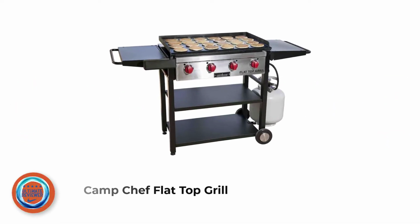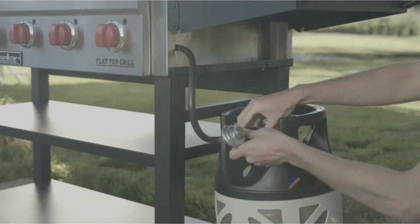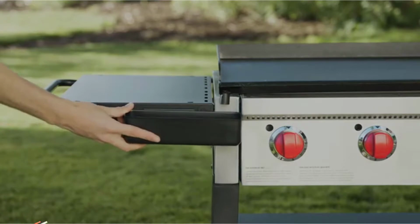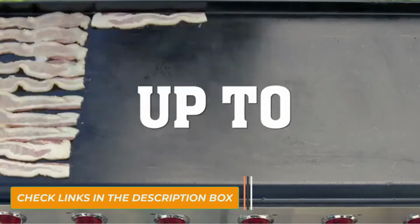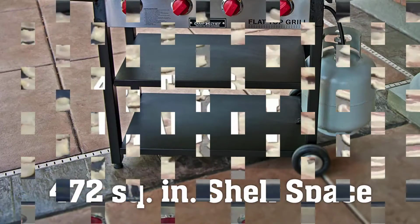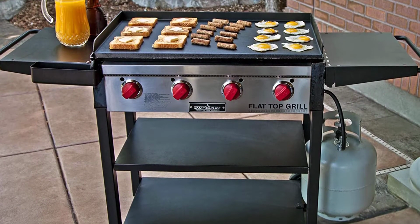Number 1. Camp Chef Flat Top Grill. With 604 square inches of griddle area and 501 square inches of grill surface, the Camp Chef Flat Top Grill is a beautiful monster. It packs enough space for any large outdoor event like backyard parties, camping, or even business events. It's estimated that you can produce over 100 dishes an hour with the Camp Chef Flat Top Grill.